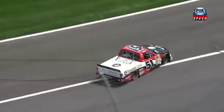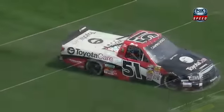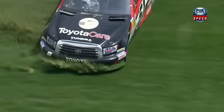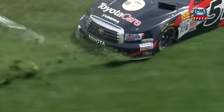Doesn't look like a lot of damage to the 51. I mean, through the grass. Damage, I don't think any. Look at that splitter digging up the grass, but it never digs into the dirt. It just mowed the grass for him. It didn't take any of that splitter off.